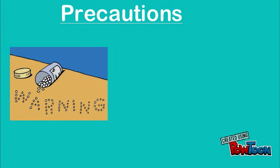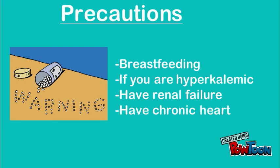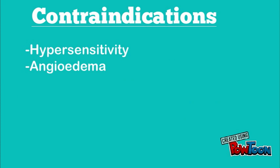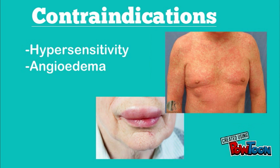Precautions should be taken with Lisinopril, especially if you are breastfeeding, are hypokalemic, have renal failure, chronic heart failure, aortic stenosis, or renal artery stenosis. Hypersensitivity is an exaggerated immune response which results in arthralgias, fever, and rash. And angioedema is a rapid swelling of the dermis, subcutaneous tissue, mucosa, and submucosal tissues.